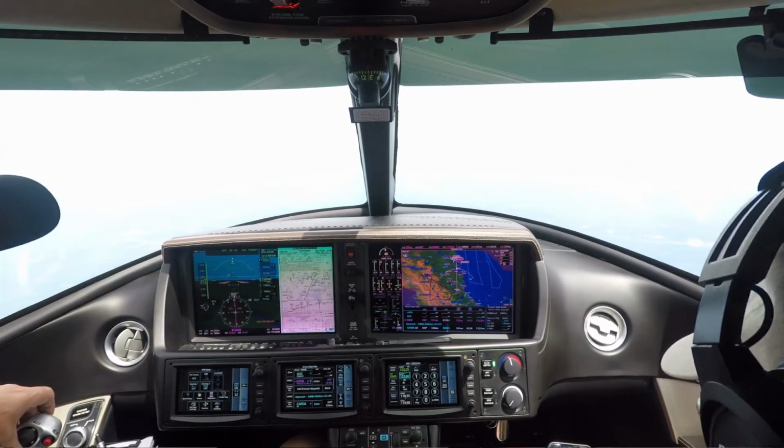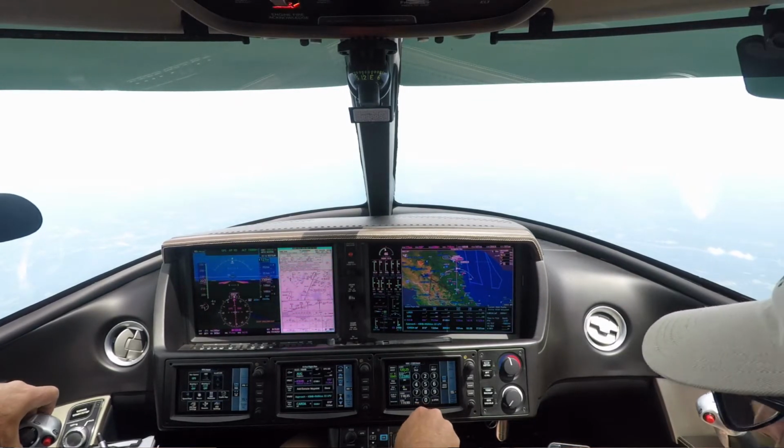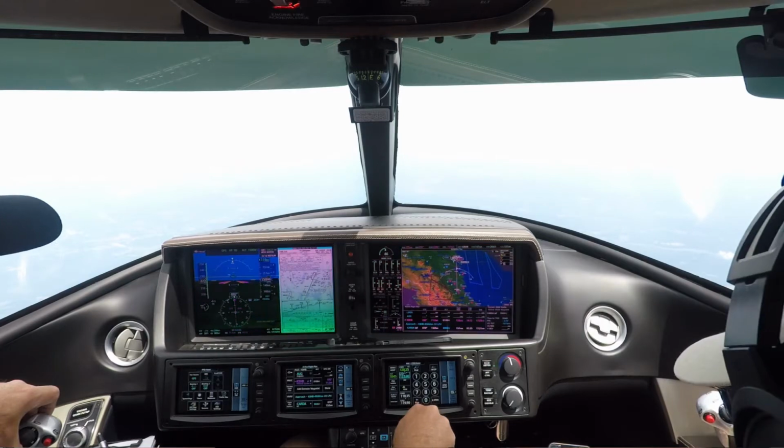379 Juliet Mike, descend, maintain 11,000. Bangor altimeter 2983. 2983, down to 11,000, 9 Juliet Mike.